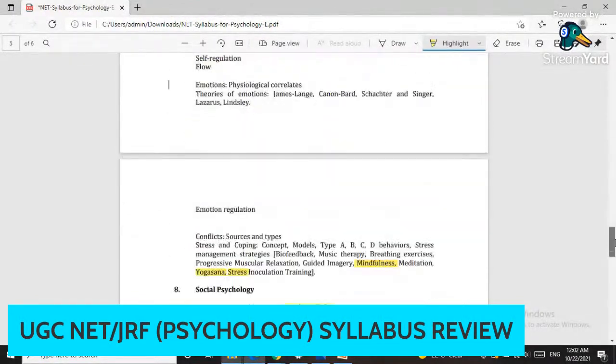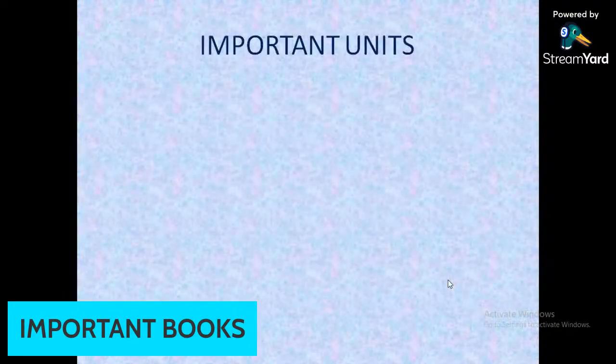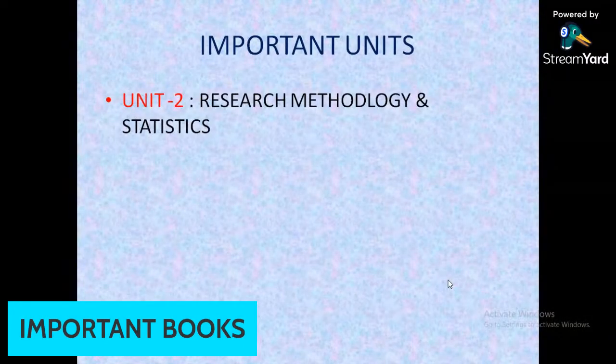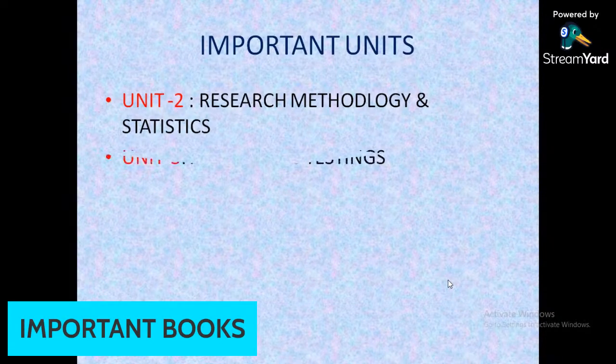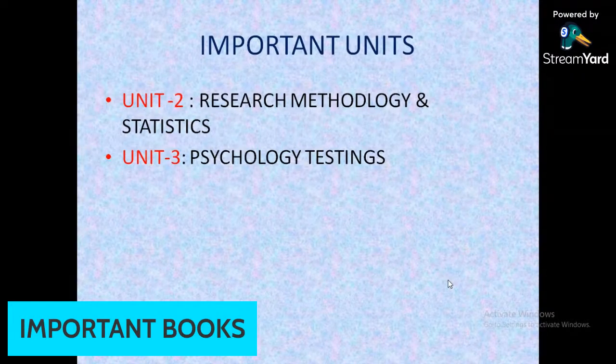Now we will move towards some important books. As we discussed earlier, what are the high scoring units in the syllabus? So here I am going to mention this in the slide. Some important units are: first, unit two, research methodology and statistics, which I have discussed earlier. The second important one is unit 3, psychological testing, which includes tests, types of tests, construction of tests, and so on.